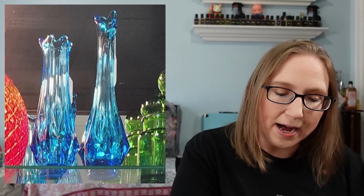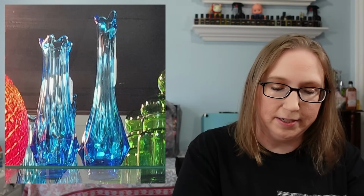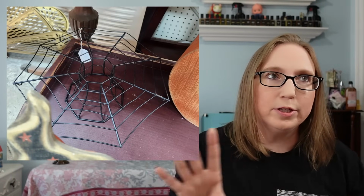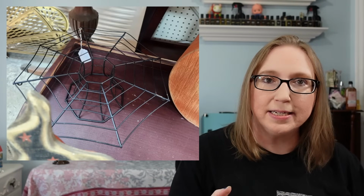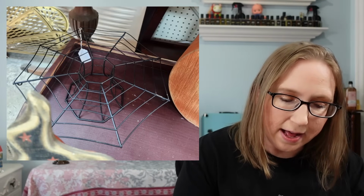Sold a Kanawha glass diamond point vase for $55. As well as an Empire, another blow mold. This one was by Empire, a pumpkin, like a little pumpkin man. He sold for $60. I sold a wire spider web cake stand, where you could set cupcakes or what have you on it. That sold for $10.